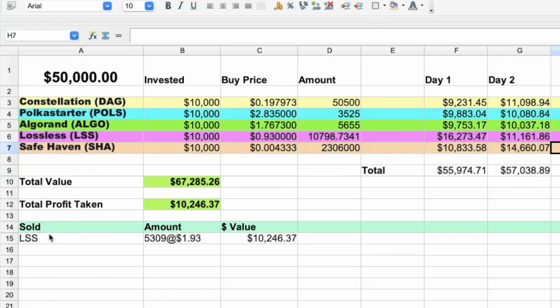So as you can see right here, I sold some Lossless. I pretty much sold 5,309 coins at the price of $1.93, for a total return of $10,246. So I pretty much took out my initial investment from Lossless, and I still have over $11,000 left.